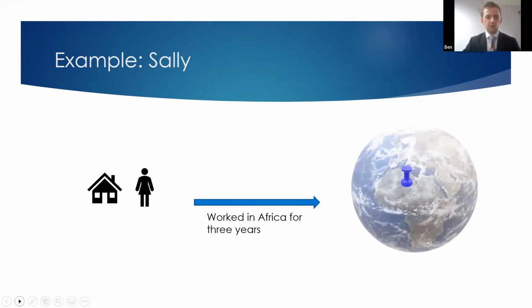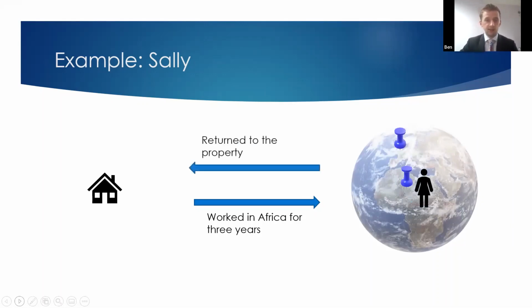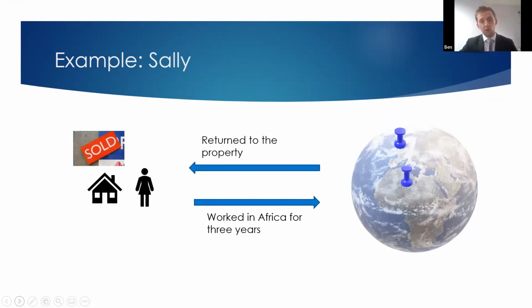She goes to live with her brother in Africa. She was there for 3 years, and upon returning, she came back to the property to live in it as her main residence until the property was sold in 2022. Now, during this 3-year period while she was abroad, she'll be entitled to have it as deemed occupation due to the work abroad exemption, because she had physical occupation as her only main residence before and after this period of deemed occupation.